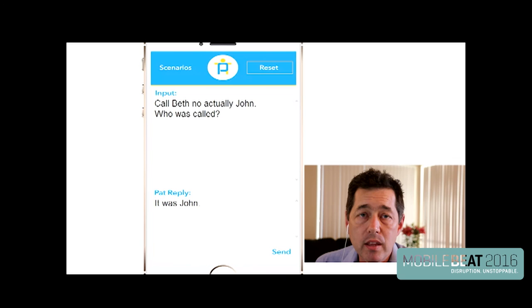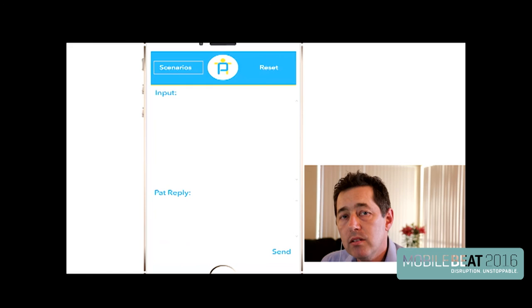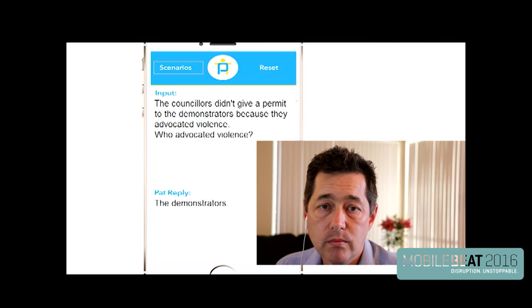And here's a highly complex example, the famous Winograd test. The counselors didn't give a permit to the demonstrators because they advocated violence. Who advocated violence? The demonstrators. This is NLU, and the reason everything will now change.